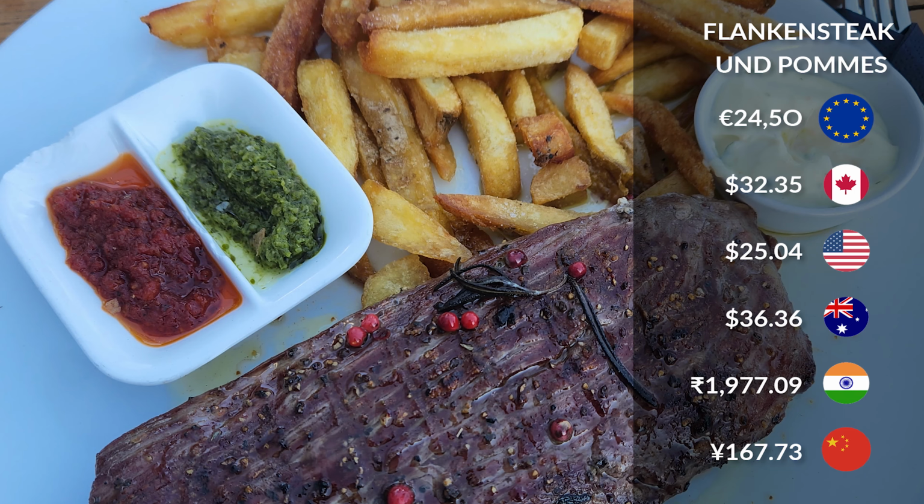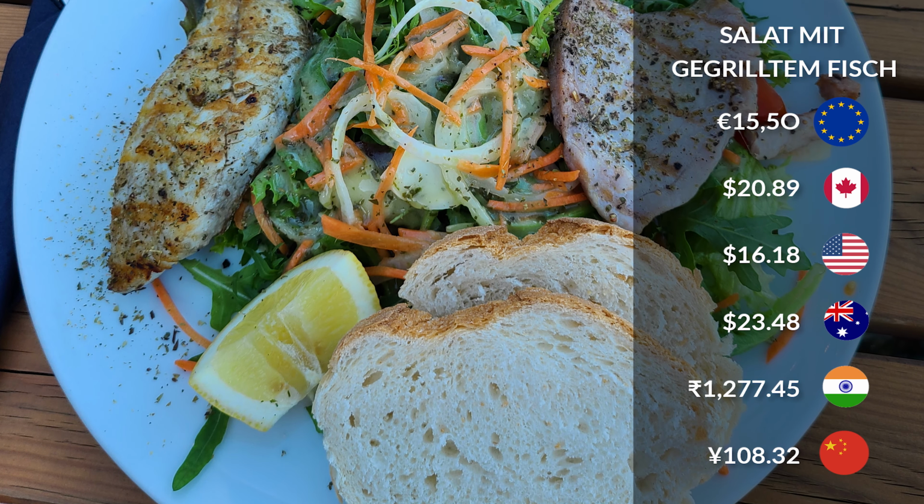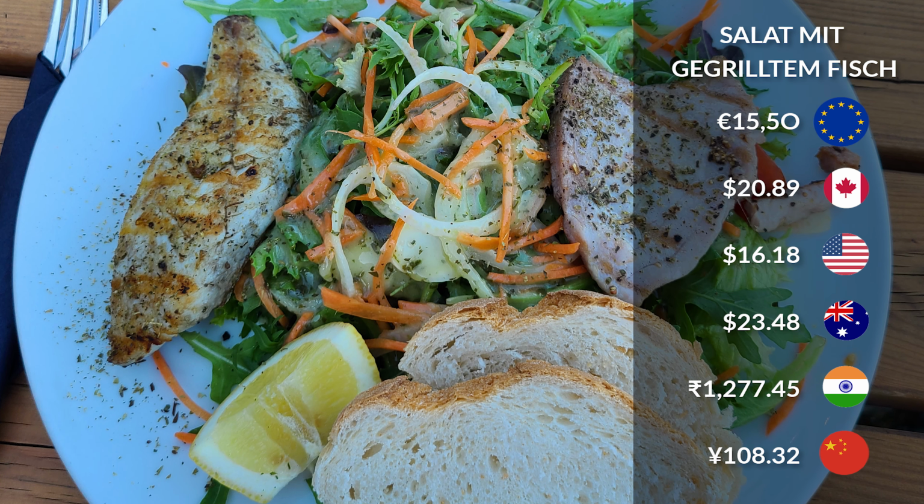So I decided to get the steak and it was absolutely delicious. I highly recommend. Everything that we had here was so good. The fish, the steak, I think that's all we tried, but it was really good.